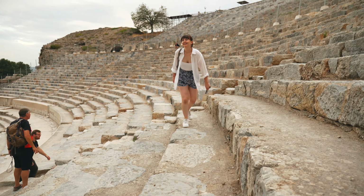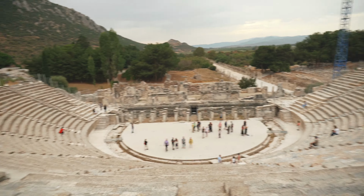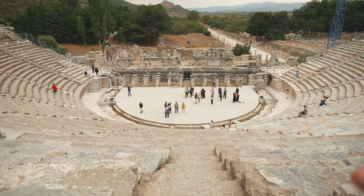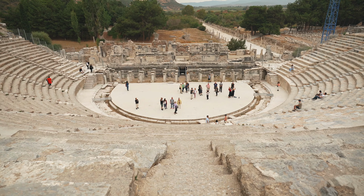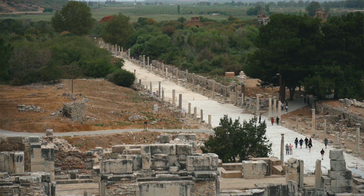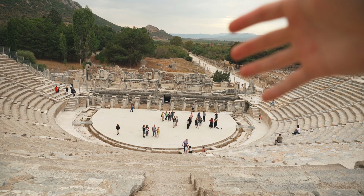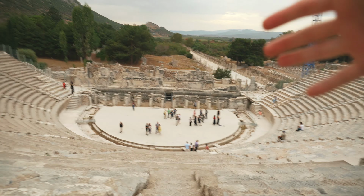Did you enjoy that walk? My legs hurt. Okay, so here we are in a 2,000-year-old Roman theatre. Down there you're seeing a road which would lead down to the port, and there is where the port used to be. Obviously the sea now is 7 kilometres away, but during the time of Ephesus city it was a port. That was its primary source of income.